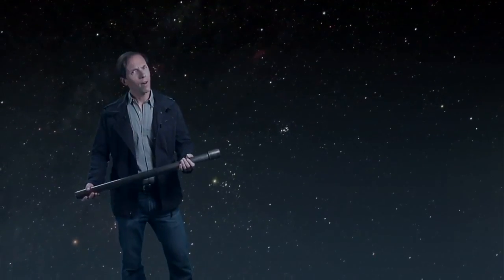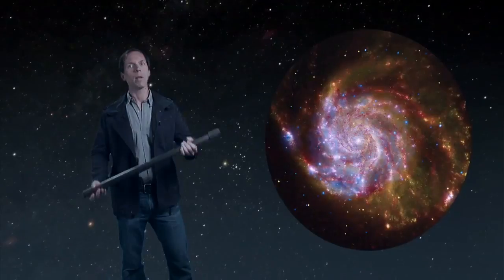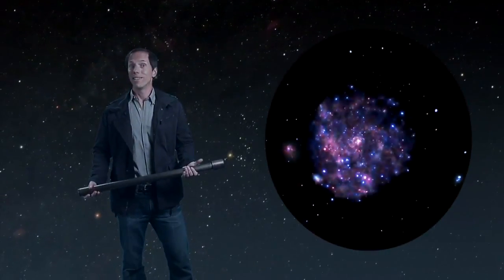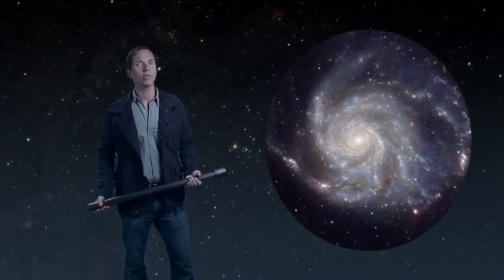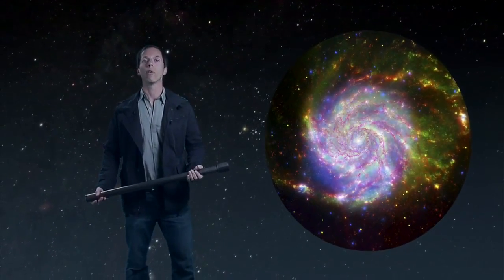400 years ago, all Galileo had to explore the sky was a small telescope and a big curiosity. But today, the heavens are just a few clicks away, and with a richer color palette than Galileo could have ever imagined. For the Spitzer Science Center, I'm Dr. Robert Hurt, reminding you that there's a hidden universe that, with a little digital help, everyone can see.